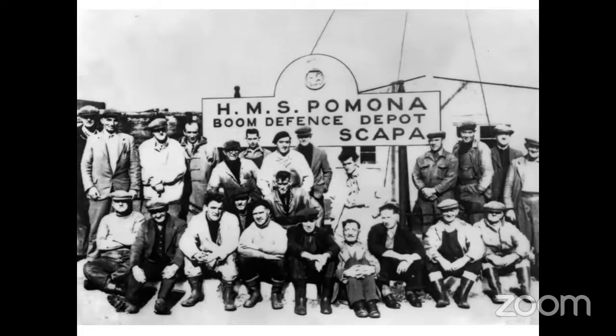And these are some of the boom defence personnel in their working clothing ashore at HMS Pomona. There were several depots which helped to maintain the boom, and a lot of the buildings they used were converted to civilian purposes after the war and can still be seen.